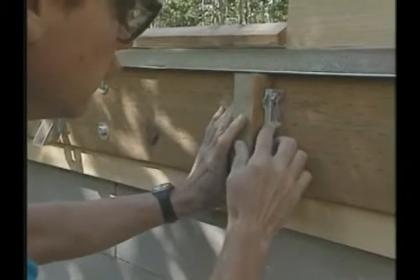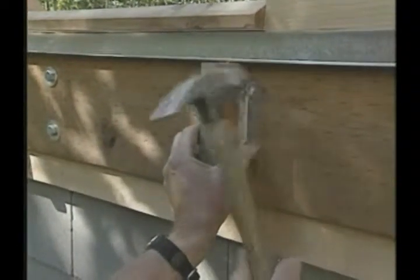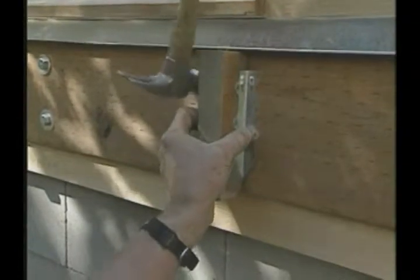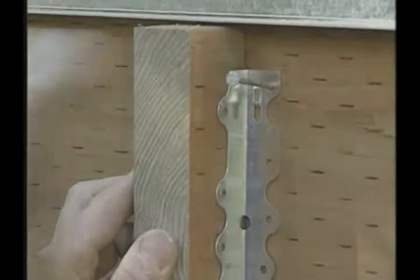The joists will be attached to the ledger with joist hangers. And I use a scrap of joist material, which makes it easier to space and align each hanger to the layout, and assures that the top of each joist will be flush with the top of the ledger. Now make sure to nail through all the holes using galvanized joist hanger nails.